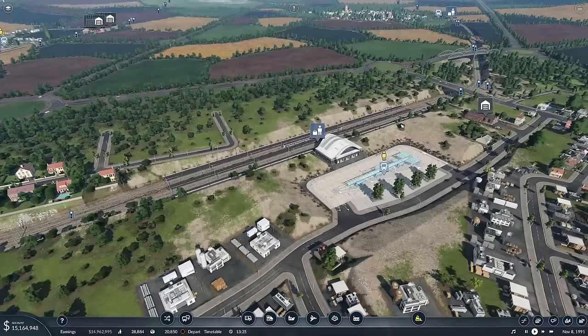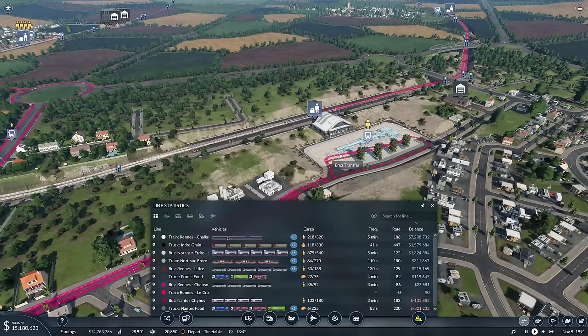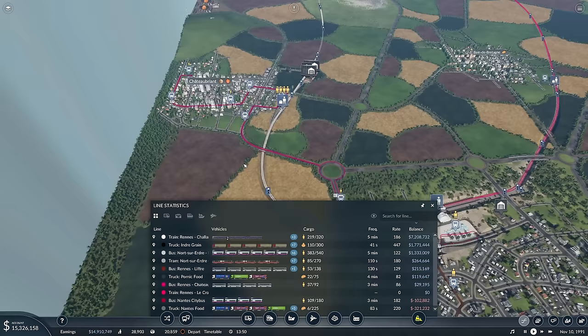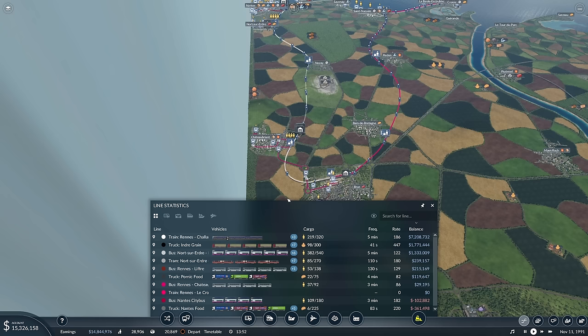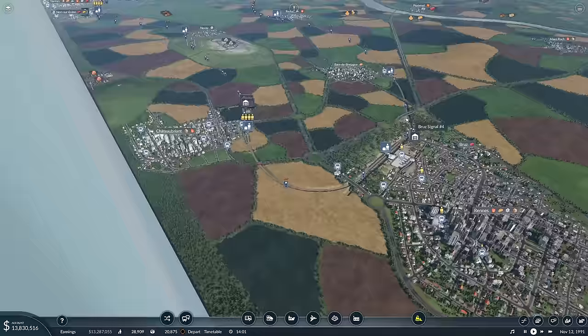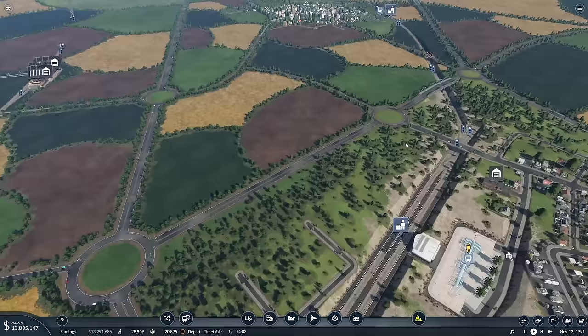Now what we're going to be doing today is assessing what the best course of action is now. So we have got enough money for a train. Now, you could argue it's better to put it on the Rennes to Chalons line, which is massively overcrowded. I mean, look at that. We've got Chateaubriand, we've got 360 passengers waiting, and we've then got 340 there. So putting another train on would make sense to try and deal with that overcrowding.